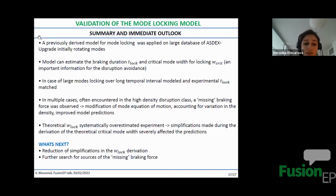What we also saw is that the theoretical mode width for locking systematically overestimated the experiment. So we made a couple of simplifications when deriving the formula for the mode width for locking, and those simplifications were probably the cause of this large discrepancy. So what we can do next immediately is try to reduce the simplifications of the formula for the mode critical width, and we can try to further search for sources of the missing braking force.